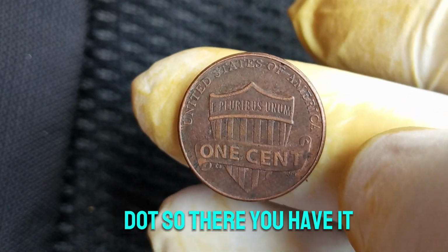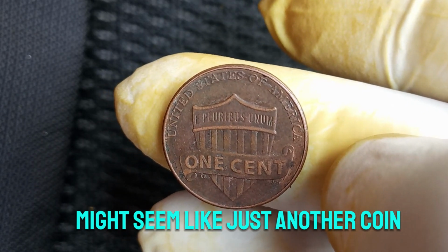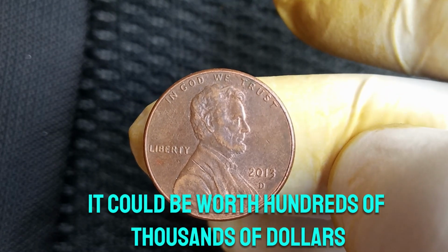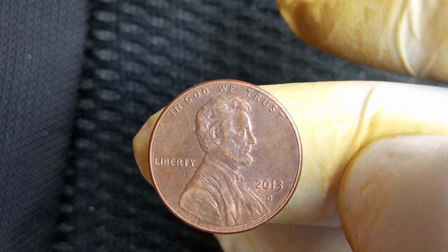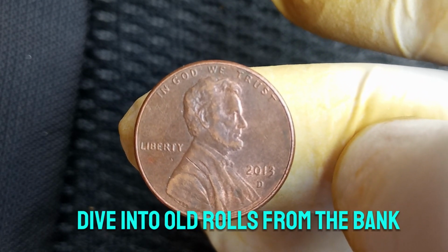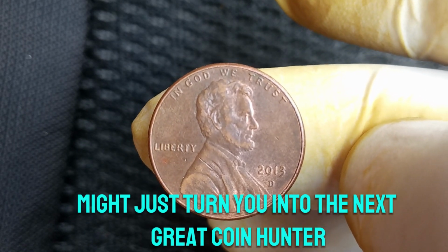So there you have it. The 2013 D Lincoln penny might seem like just another coin, but in the right condition and with the right error, it could be worth hundreds of thousands of dollars. Check your change. Search those jars. Dive into old rolls from the bank. Because that little penny might just turn you into the next great coin hunter.